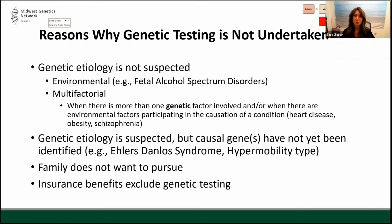There are some occasions where genetic testing is not recommended or not undertaken. And so what are they? It could be that a genetic etiology is not suspected. There are some presenting features or disorders for which it is known that the cause is environmental, and an example of that may be prenatal exposure to a particular agent, whether it be alcohol or some teratogen. But also there are some conditions that have a multifactorial causation. And so this is when there is more than one genetic factor and/or an environmental factor that is participating to actually cause the constellation of features that we're seeing.